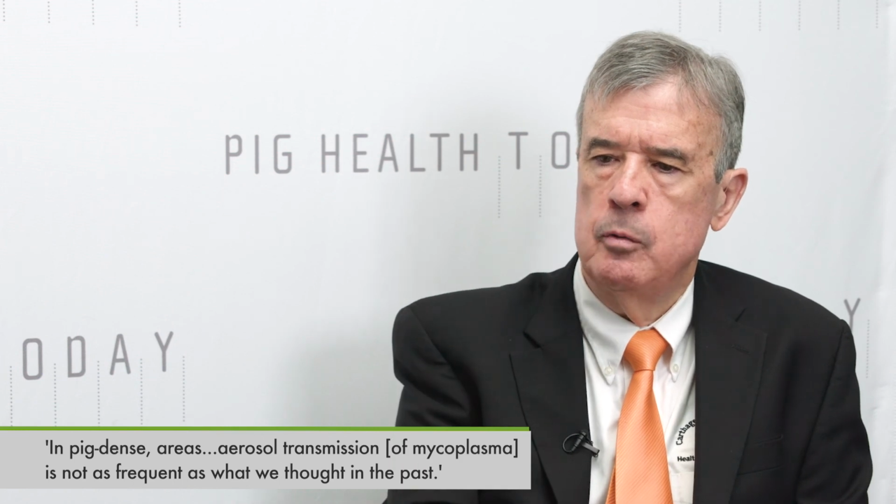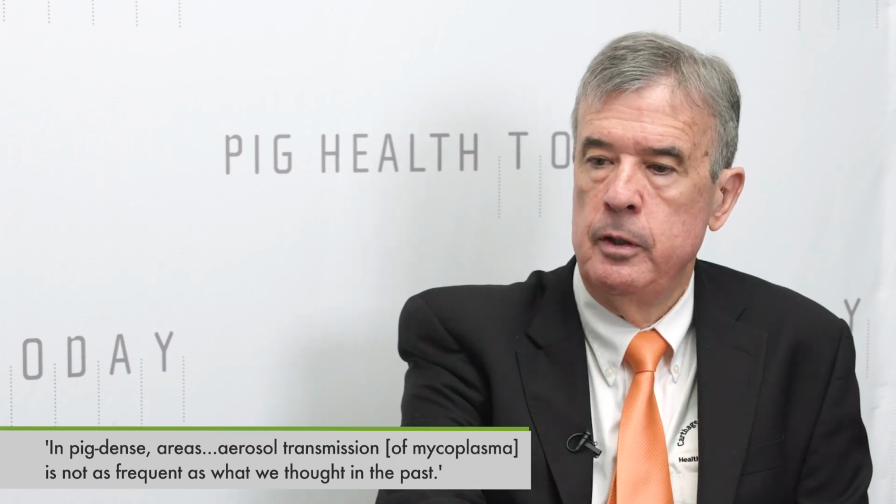At the same time, as we increase the pig density in areas, we're always looking to eliminate bacterial or viral infections that we can eliminate in order to take them out of the spectrum of the combined infections. The last thing that was published here about a year ago would be that in the pig dense areas, so in the finishing density areas, aerosol transmission is not as frequent as what we thought in the past. So if we can put well-controlled mycoplasma pigs in an area, they're not likely to become aerosol infected, is what we thought several years ago.